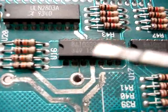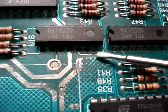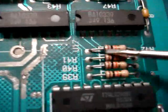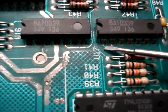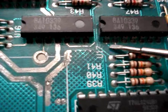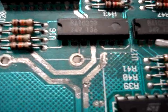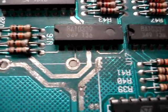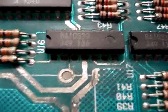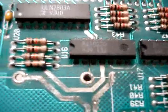There I go again, acid. Most of the alkaline was there, and that could eat these traces up. And underneath the chips, a lot of times you have a lot of these small traces, so it wouldn't take much to eat those up. And if you have a trace that becomes severed, well, then you've got a problem. So yeah, we'll think about it a little bit more and make a final decision on it once we get the parts in.